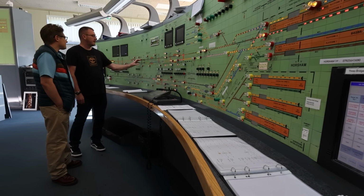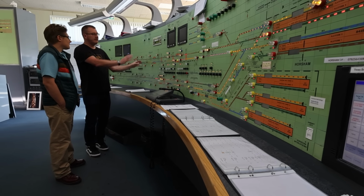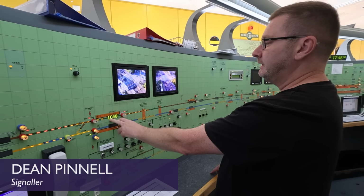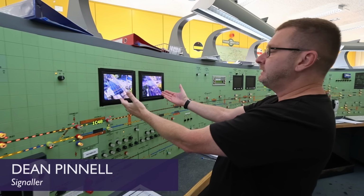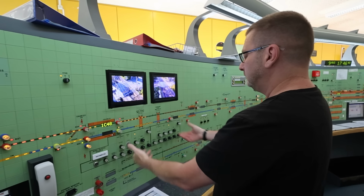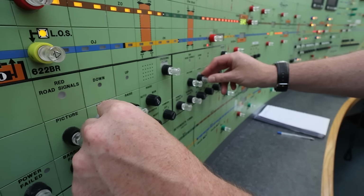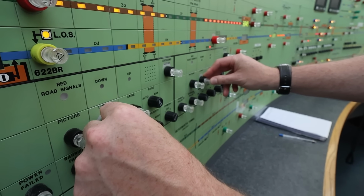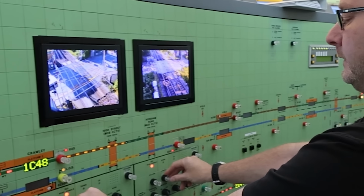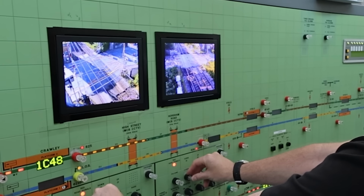And behind us is the panel for Crawley, where there's a level crossing gate. As you can see, this train is approaching Crawley, 1 Charlie 48. CCTV's been activated on the crossings, so any moment now I need to start getting the crossings down. By doing that, I'll just press lower, and you'll see the red lights will show up in a second, the icons, just to warn the motorists, and make sure it's all clear. And I'll lower them.